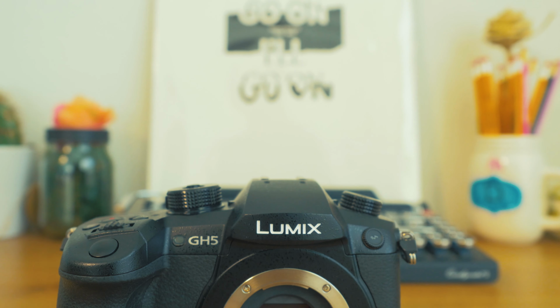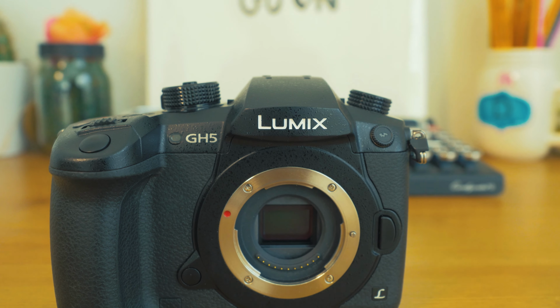And finally, let's talk about the price. With all these pro features and settings, this camera is just a little bit over $1,000, which is nothing compared to everything else out there with all these pro features. And so hands down, the Panasonic GH5 is the best camera to get in 2020.